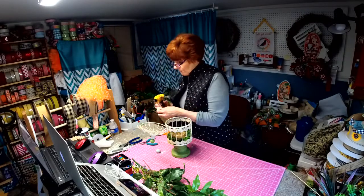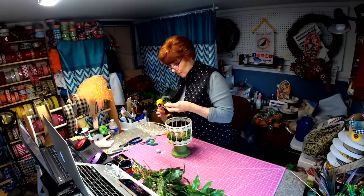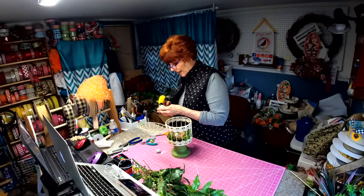So I'm just going to glue these eggs in. These are robin's eggs.